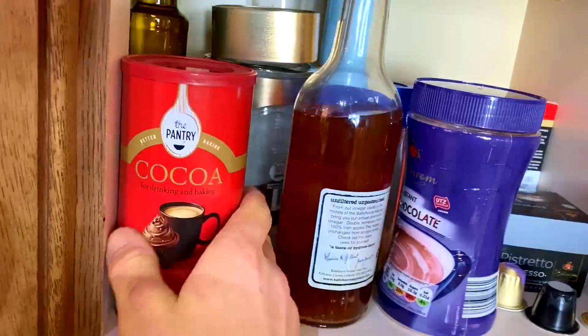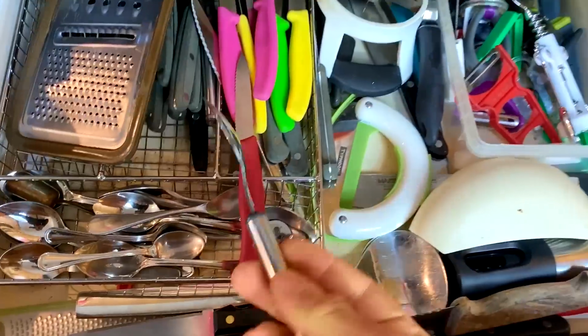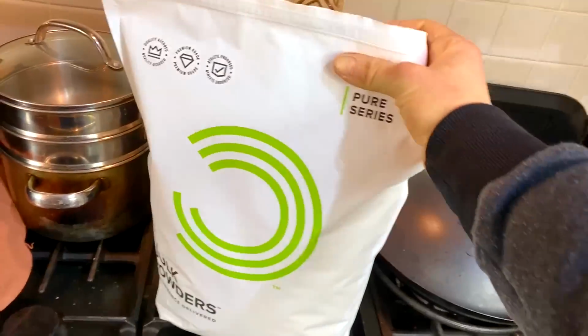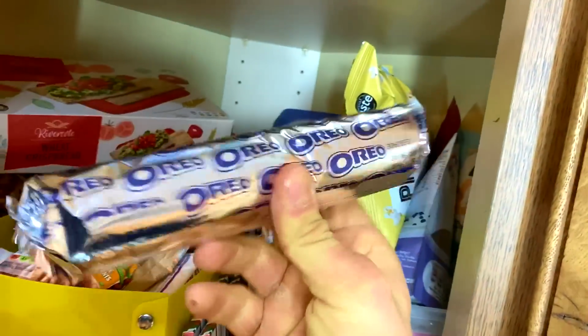Anyway, so then almond milk, you need 200 milliliters or grams in this case. It's pretty much the same thing. And then in terms of cocoa, just a little teaspoon, like so, probably about 5 grams if you were to measure it. And then 1 scoop of whey protein. This comes out super cheap as well.